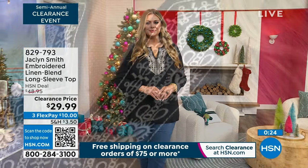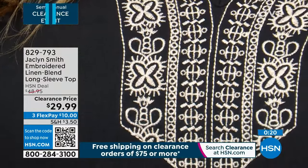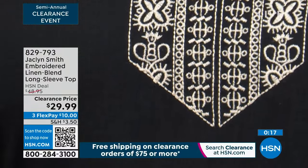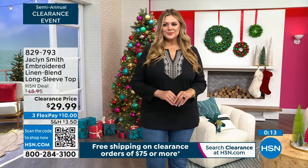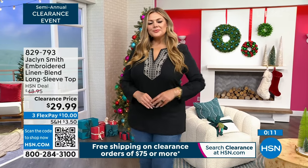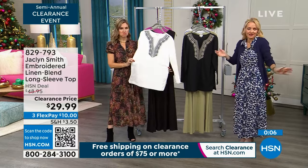Put it over a bathing suit. Put it with those great white cropped jeans and a beautiful wedge sandal. Wear this alone with a little legging if you wanted to do that as well, and a cute little sneaker. Whatever you do, just take advantage of it. Wear it oversized. Go up a size. That's what we would do, just so it's nice, loose, and fun. Easy on, easy off.